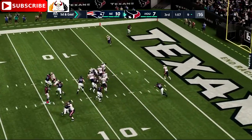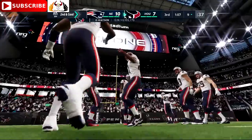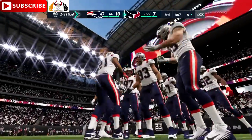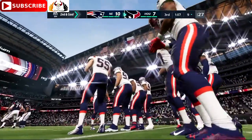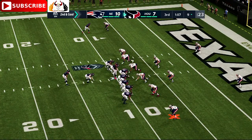From the gun, here's Watson. And this will be incomplete. Physical play on the football there, and it's 2nd down. Normally you think the tight end's going to be able to catch the football and handle that contact, but in this case, maybe a little too much target to hit. That one was timed well, incomplete. Another shot from the 9 on 2nd and goal.